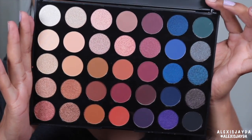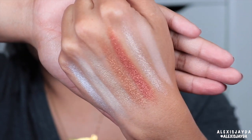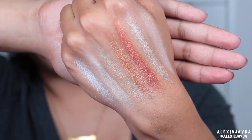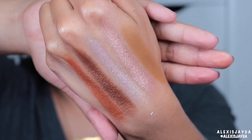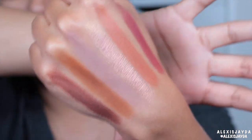Ooh, beautiful. Okay, so I'm going to be swatching this way. So here is some of the swatches. Creamy, buttery, ooh, very, very pretty. Here are some more swatches. This color right here, ooh, I love it. It's a pretty poopy shade. I love it. More pretty, pretty, pretty shades. I love it. That's like fall vibes.